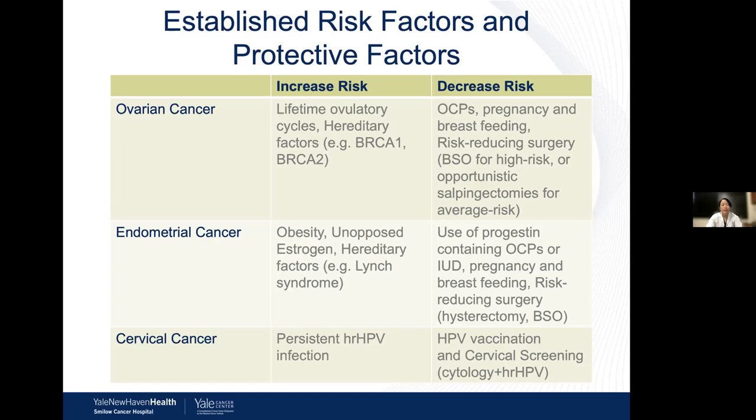Now that germline genetic testing has become much more widespread and may be available to the general public, it is available for an out-of-pocket cost of about $250 to determine if one carries a BRCA1 or 2 mutation. And for those patients, risk-reducing surgery is highly protective. For women at average risk, there is a benefit to opportunistic salpingectomies, so surgical removal of the fallopian tubes at the time of other pelvic surgery for benign indications.